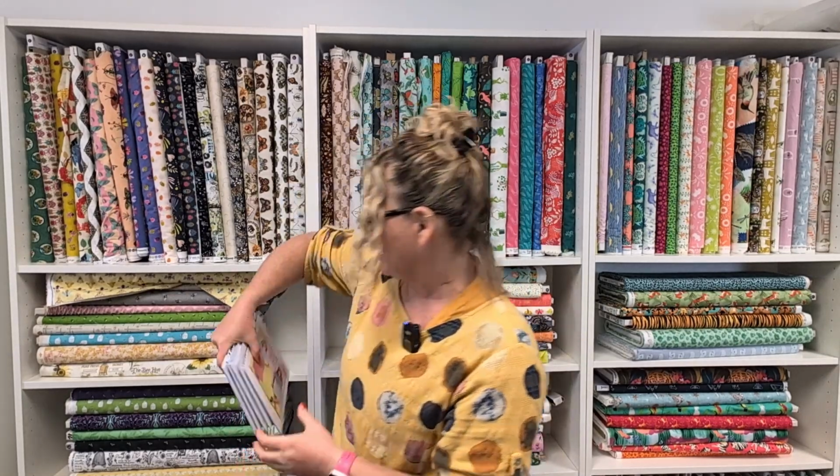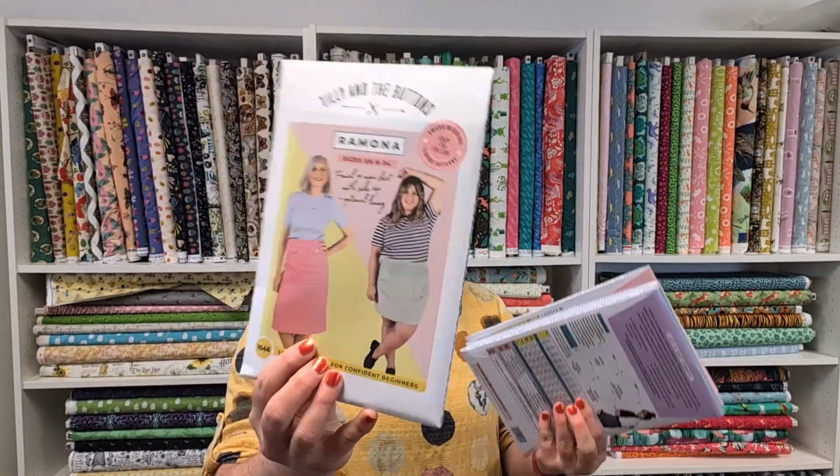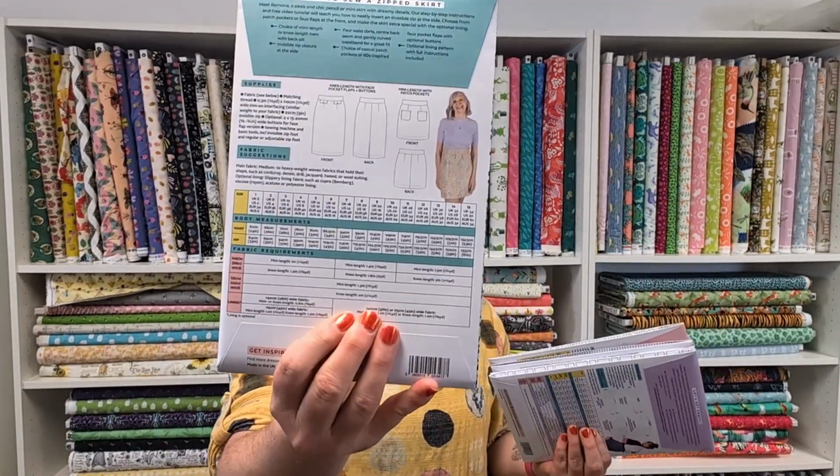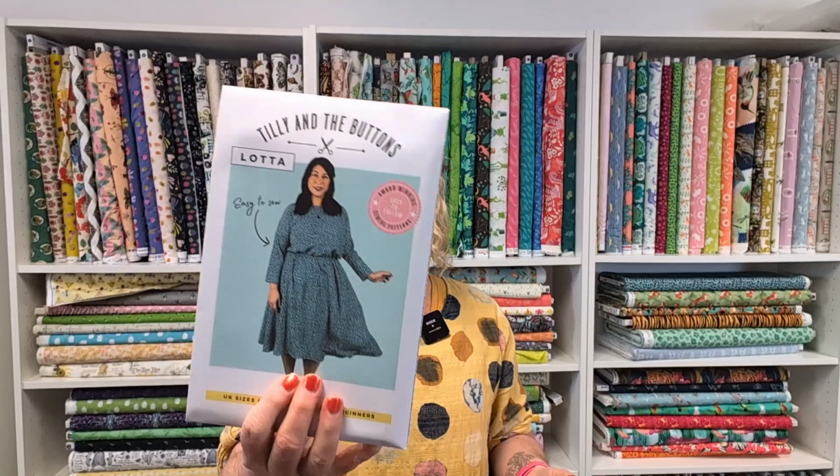Okay, so that was some new stuff. We did just have a restock on the Tilly and the Buttons patterns, and that just arrived. This is one I don't believe we carried before, but apparently it's been very popular. It's a pencil or a mini skirt, and it's Ramona. And then on the back here shows some more information, different lengths and stuff. And then the Lotta dress.